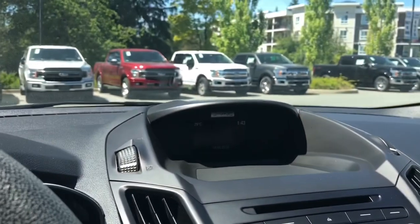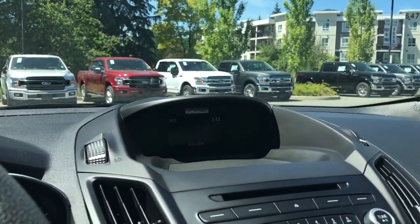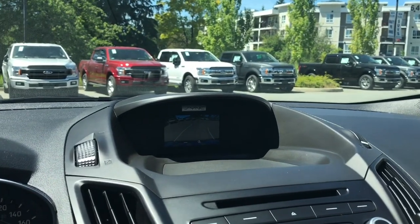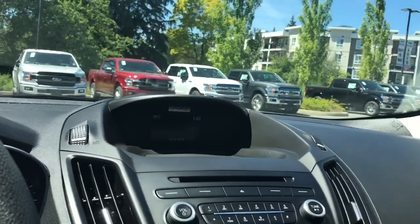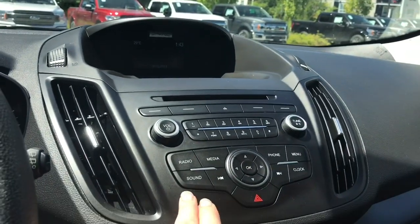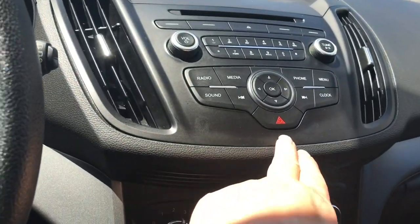In the center you have your display screen, and when you put the vehicle in reverse, this is where you're going to see your backup camera view. As well, you have AM, FM, and you also have a CD player, and you're seeing that at the top. And there's your volume and tuner and your different options, as well as your hazard lights.